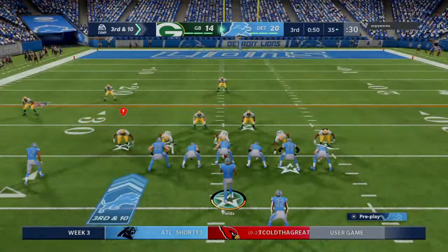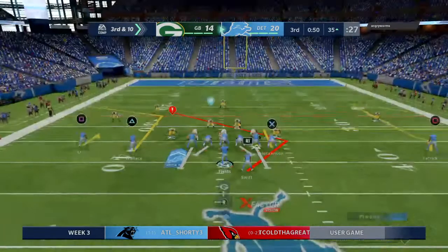It's been a pretty long drive. This will be play number 9, and they need 10 yards out of it on third.